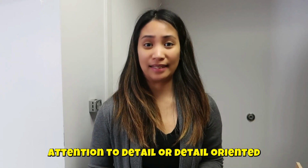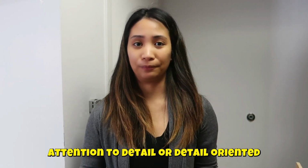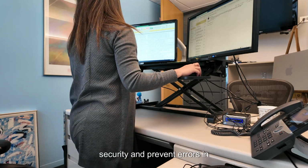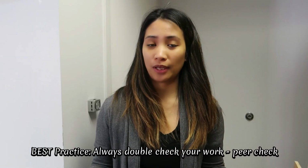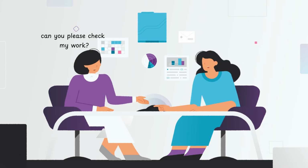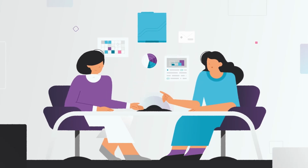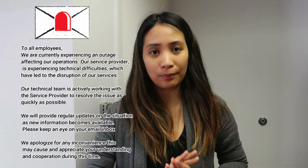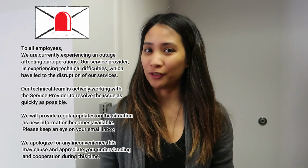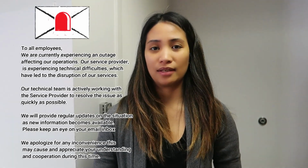Okay, so attention to detail, or being detail oriented, is another important soft skill in IT. IT work often requires meticulous attention to detail to ensure accuracy, maintain security, and prevent errors in configuration and testing. It is very important to be detail-oriented, especially when you are documenting machines and their IP addresses, and also when you're doing asset management. Best practice is to always double-check your work and have a peer check it as well, because another set of eyes is so helpful when you are dealing with a lot of documents. Sometimes you might miss something and other people might catch it. Also, if you are sending very important communication to, for example, all employees, or something critical, make sure it's approved by management first, just to make sure you have covered your bases and done everything properly. At least it's approved by someone else.